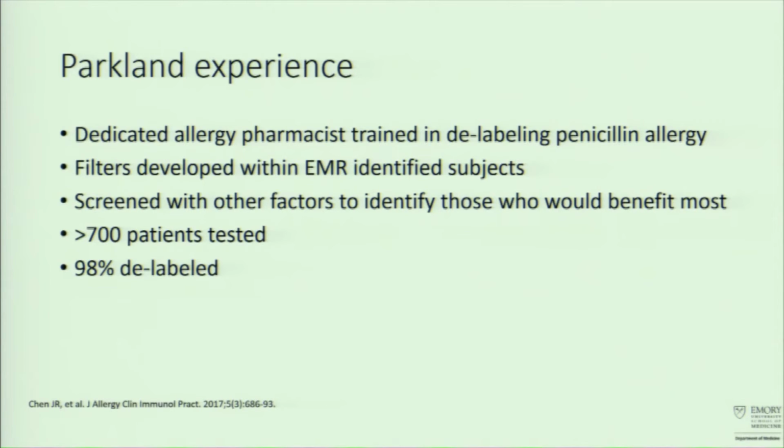They actually had a dedicated allergy pharmacist who was trained in delabeling penicillin allergy and developed filters within the electronic medical record to identify subjects who would benefit the most from penicillin allergy delabeling based on the prescription of broad spectrum antibiotics, including carbapenems and aztreonam. And at the time of publication, more than 700 patients had been tested and 98% of them had been delabeled.